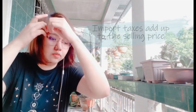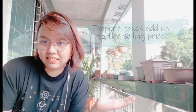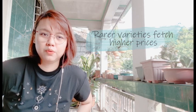First of all, since they're coming from overseas, there's going to be an import tax, obviously. And our sellers have their prices cover it. I think it still covers the import tax. Second is how rare the plant is in the market. If you have rare plants that are difficult to grow and only a few nurseries grow them, of course, the price is going to be higher.